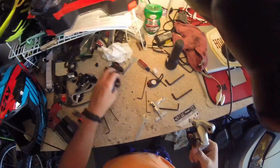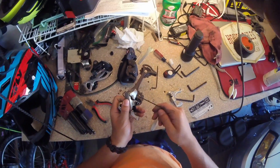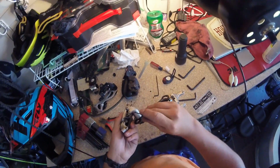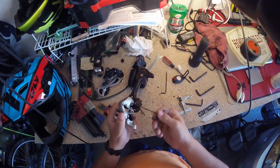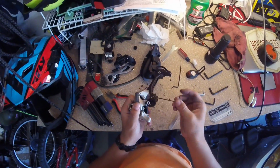The spring in this here, I'll just take it out and show you guys. The spring in here is totally destroyed. I thought I could keep fixing it and it'll be fine. It just slipped every now and then. But the spring inside of it is destroyed. It is no good. No bueno.